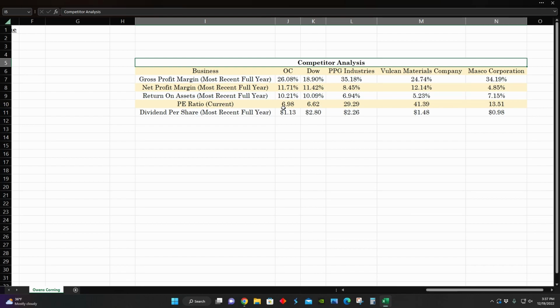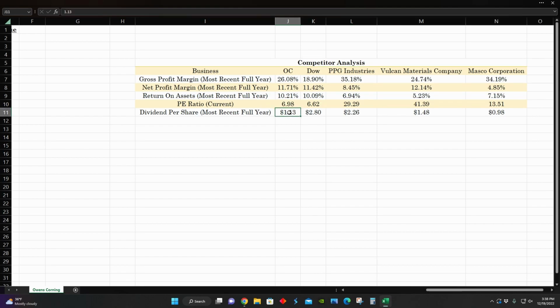A good thing meaning that they aren't trading at that expensive of a share price compared to their earnings, but it could be a bad thing because it might show that there's negative sentiment surrounding the future growth potential of the stock. But then lastly, we can see right here in dividends per share, they're paying out around a $1.13 dividend per share for 2021. And then compared to their competitors, PPG and Dow had the highest dividend, and then Vulcan and Masco and Owens Corning all had around the same dividend of around $1 per share.